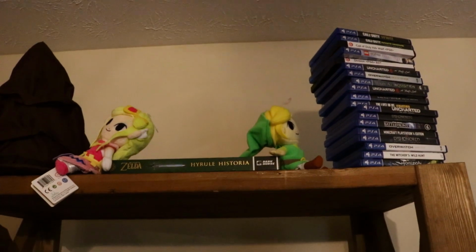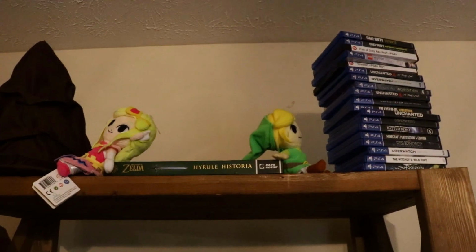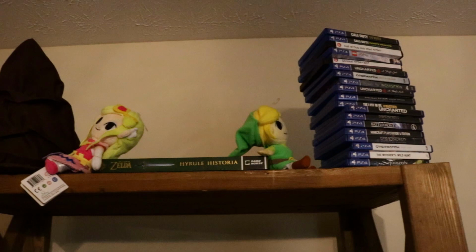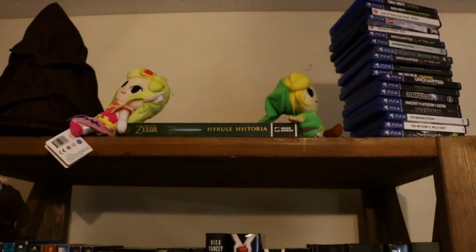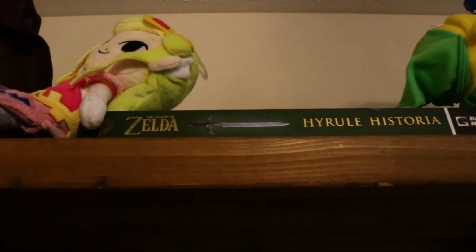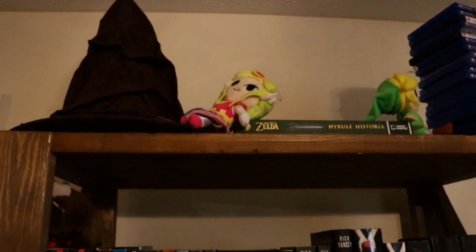I had this random Zelda book. It's like the Historia of the whole timeline of the Zelda series. And then I have Zelda and Link. So I decided to put them up here at the top. I don't like the way that tag is hanging down though. I kind of just shoved them up here. We'll move that a little bit. All right, I'm too short to see that, so it's okay.